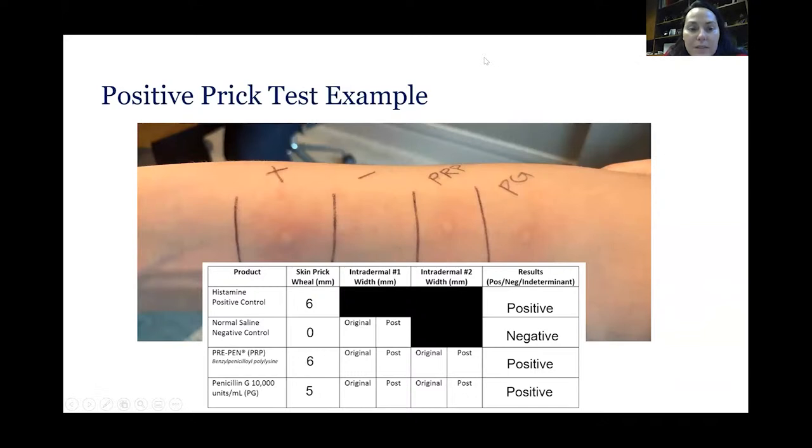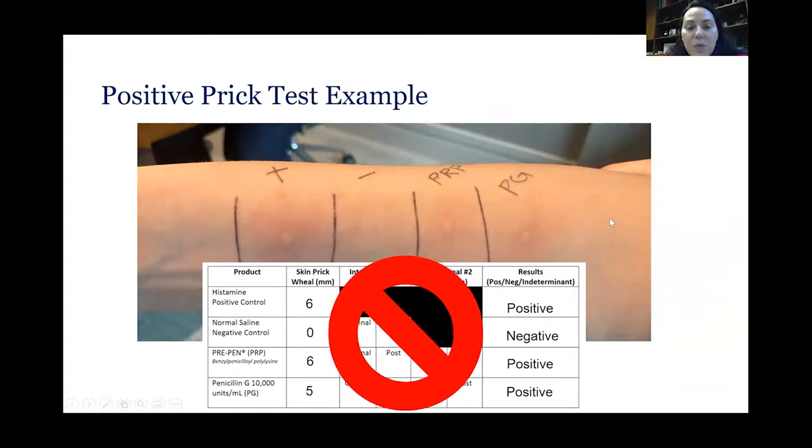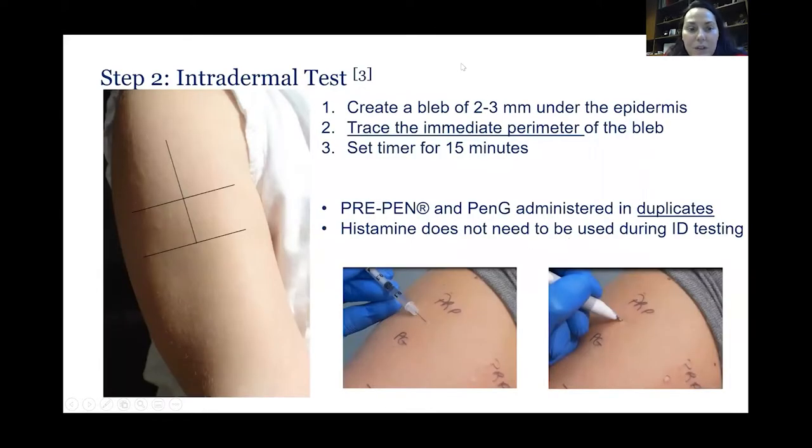Here's an example of a positive test response. So here is someone that has had a positive response to their histamine. They've had a negative control, which is what we like to see. And they've had two robust wheals to penicillin pre-pen as well as penicillin G, so both major and minor determinants of penicillin. This patient, you would stop. You would not proceed with any further testing. And unfortunately, they would keep that label on their chart. But again, it's really rare to see this occur. Most patients you will see, by far more commonly, those negative tests that we first saw, and those patients will go on to proceed to the intradermal test.